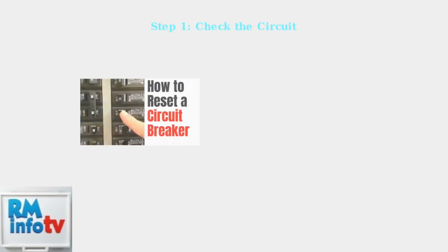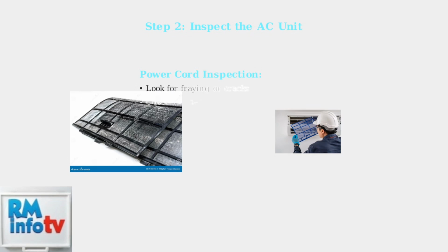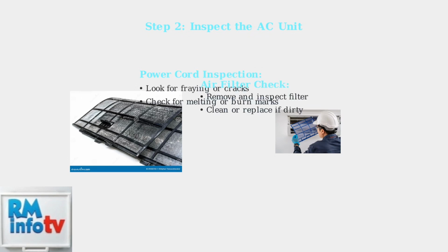Start troubleshooting by checking the electrical circuit. First, unplug other high-power appliances from the same circuit to reduce the electrical load. Next, inspect the air conditioning unit itself. Check the power cord for any signs of damage like fraying or melting. Examine the air filter, which is often the culprit when dirty or clogged.